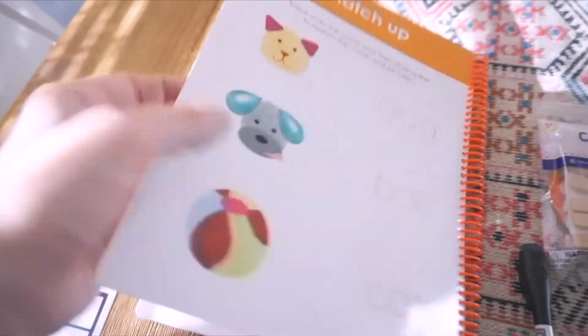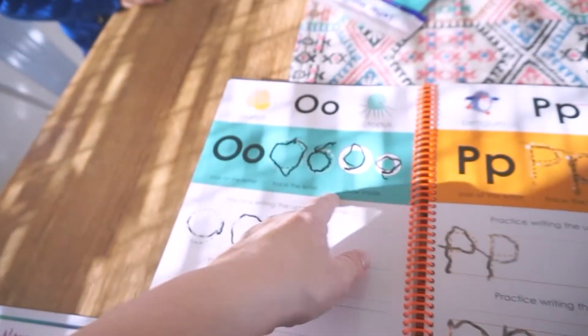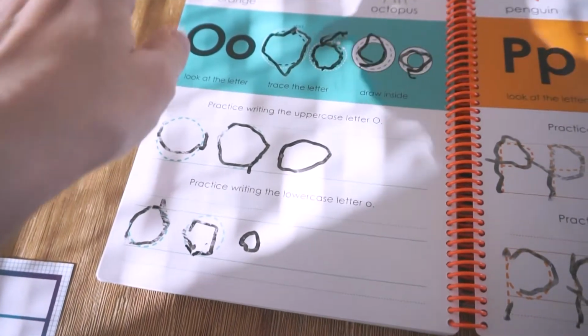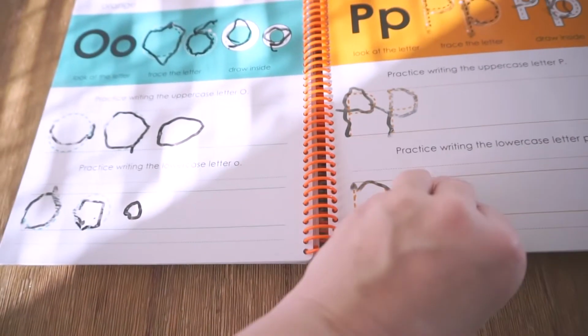Today Nash is doing O's in school, so he's going to practice again. We did this Tuesday, we're going to do it again today, Thursday. We're going to practice tracing and writing out our O's, and then if he wants, he can go on to P's.